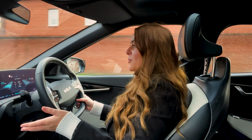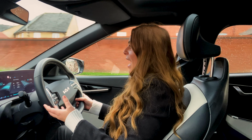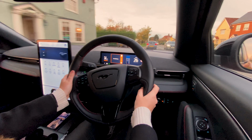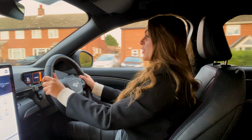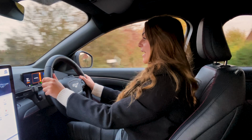But this car just feels a lot more settled. It feels easier to live with every day. Over bumps and around town, it's quite refined. Even through all of the modes, including the sportier modes, it still feels quite settled. Driving these cars back to back, refinement is quite clearly more of a priority in the Kia EV6. That power delivery is much smoother, as I described.